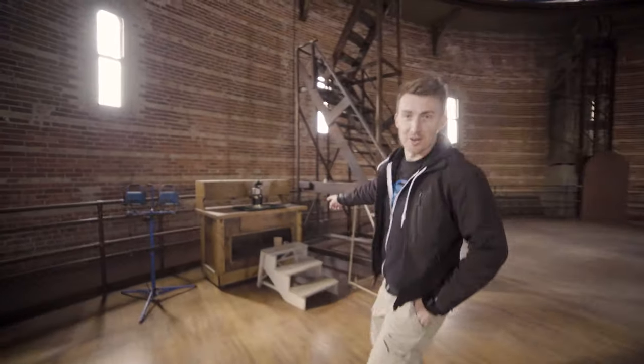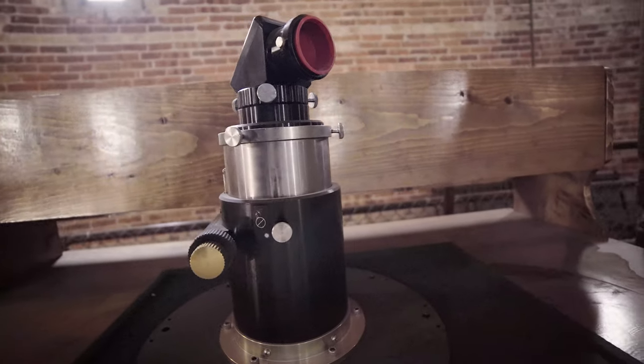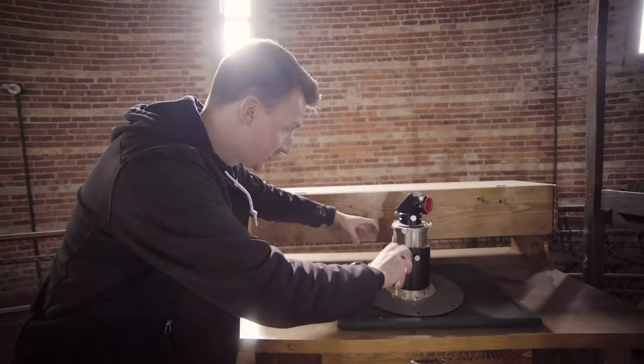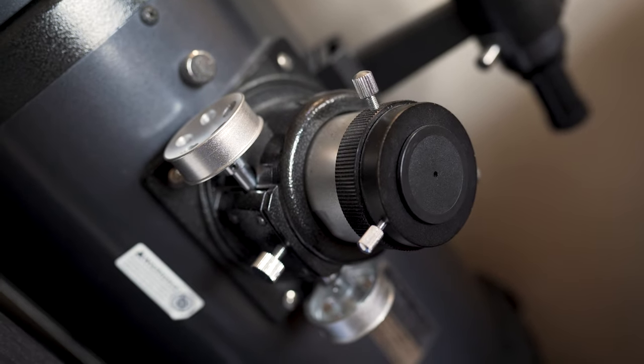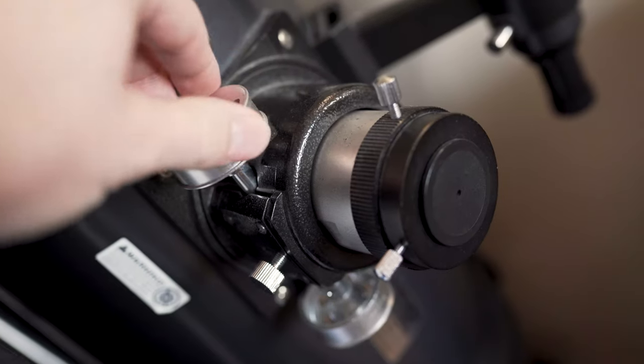Oh, sorry, one more thing. This right here, that's like an eyepiece adapter, this tube. This is just like what you have at home. This is like your focuser. So if you're familiar with telescopes at home, there's a piece on the end of your telescope where you can drop your eyepiece in and you can actually twist the knob so it expands.